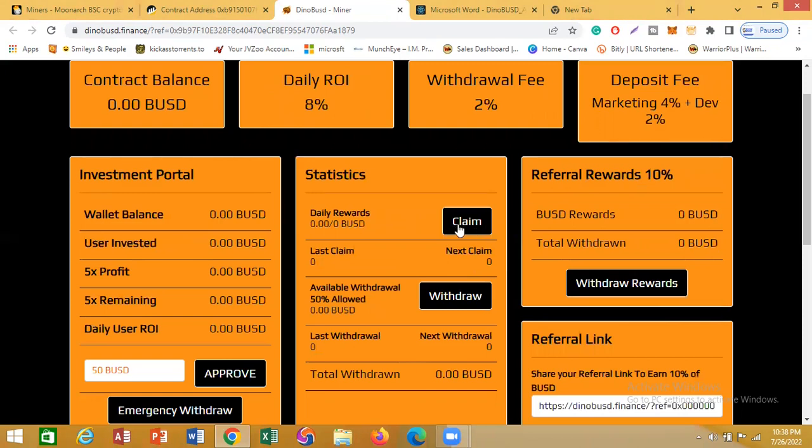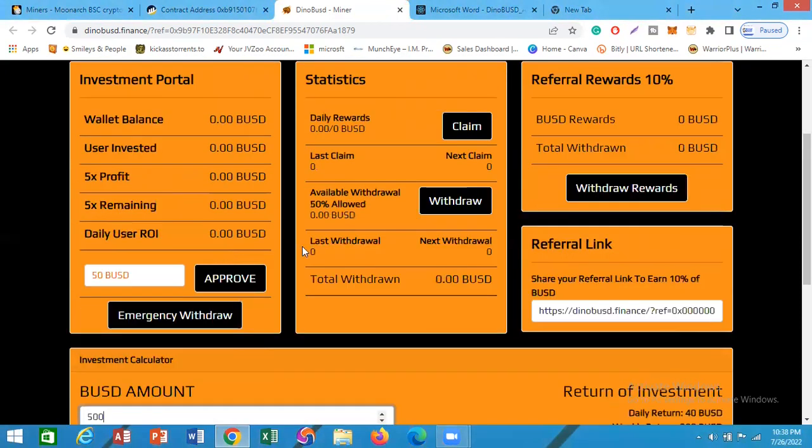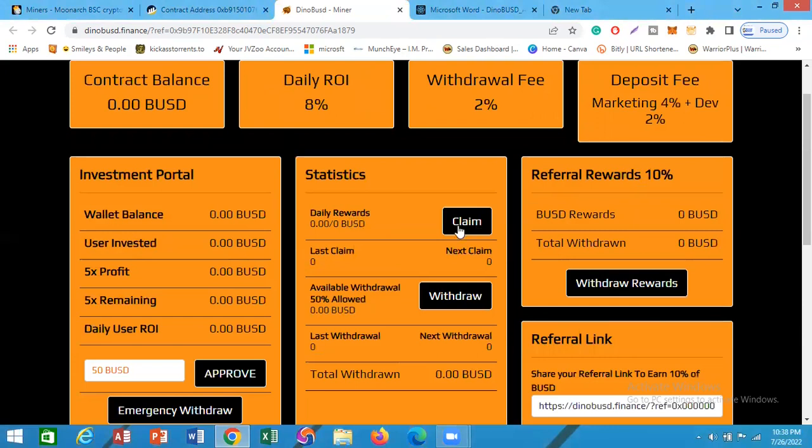Now you have that $40, assuming you put in $500. Every day you get this 40 BUSD up here, which is $40. Then you come here every day, every 24 hours actually. You come here, you click on claim, right? Then it's going to come down here and show you the next time that you're going to claim again. You can see next claim is going to show you here, right? Then it's going to show you your available balance that you can withdraw.